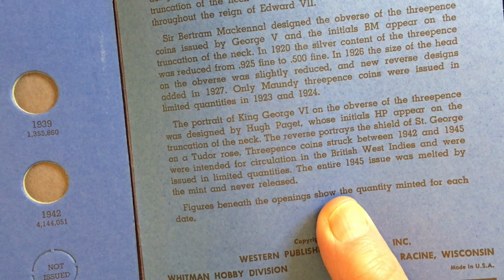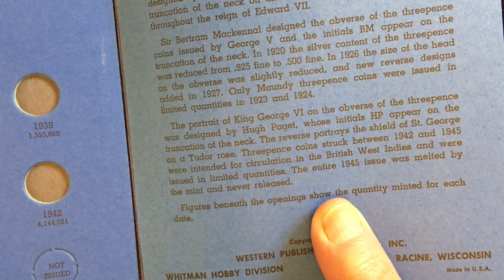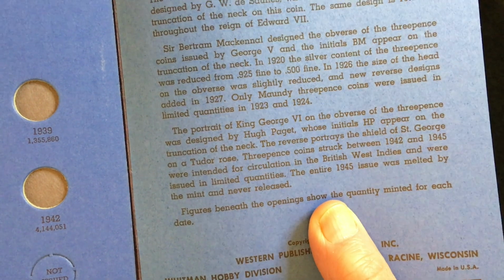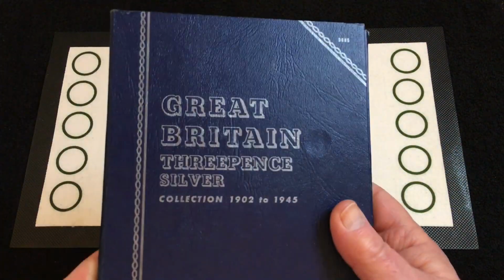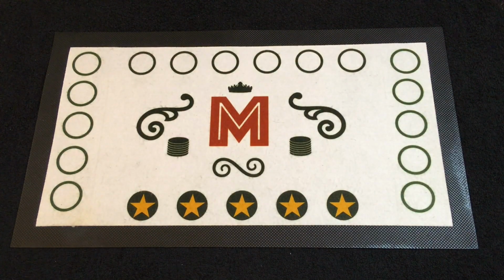So the threepence coins struck between 42 and 45 were intended for circulation in the British West Indies and were issued in limited quantities. Because as I said, they were only issued for supposedly like colonial use. But this album's, like I say, was in fantastic nick, and I was very happy to get that. So let's move on to the post.